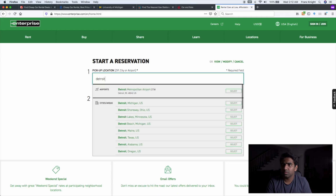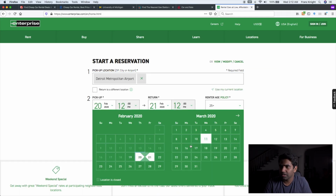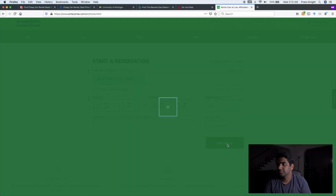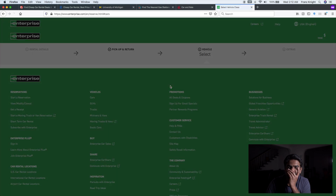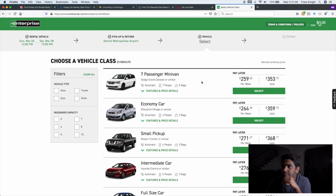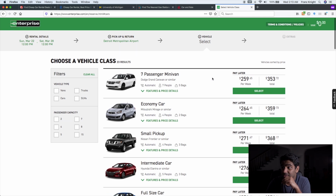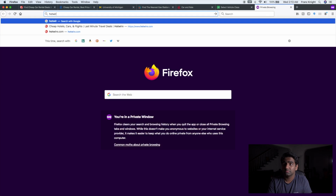For car rentals, let's just look at a generic website, Enterprise, and we're going to start in Detroit. We're going to say March 22nd to March 28th, just a random day. Continue. And let's do vehicle sorted by price. This is the cheapest. So you're going to be paying about $353 for a week for a minivan, or $359 for an economy car. Now let's do the same thing with Hotwire.